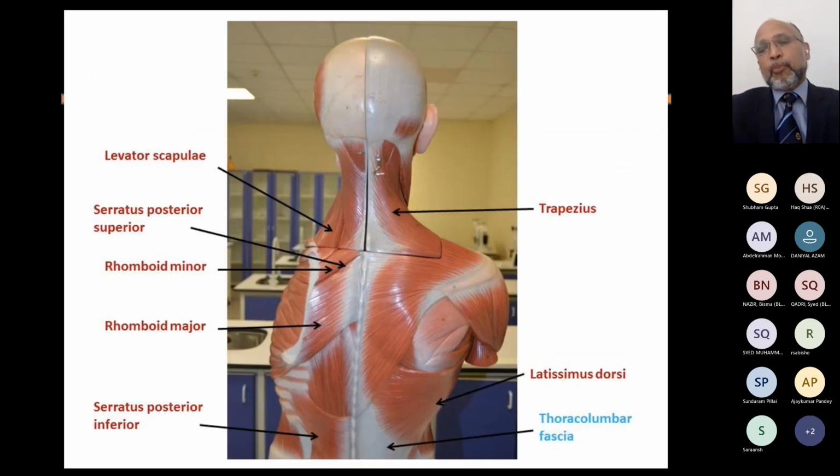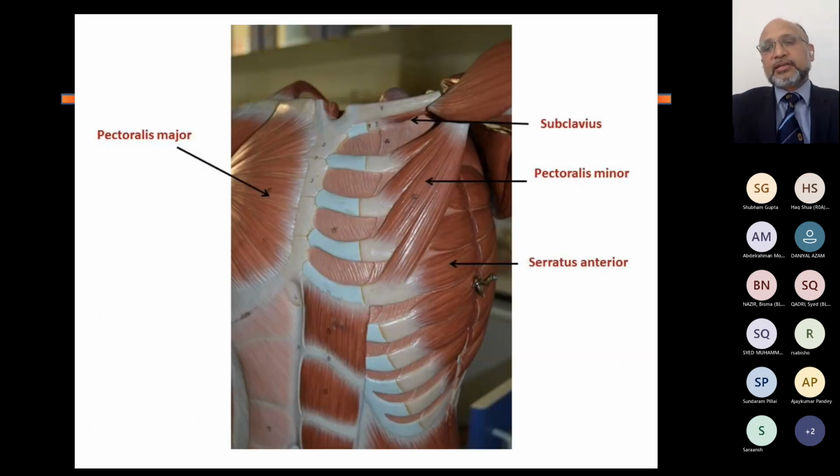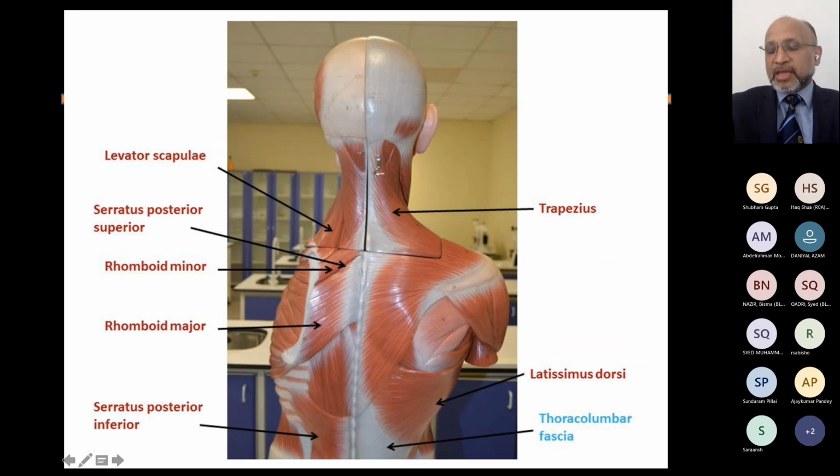So when you're doing a posterolateral thoracotomy, you actually cut the latissimus dorsi. Okay, you cut mainly the latissimus dorsi, and you try to preserve the serratus anterior. Okay, can you see this? Serratus anterior is laterally. Is it making sense?